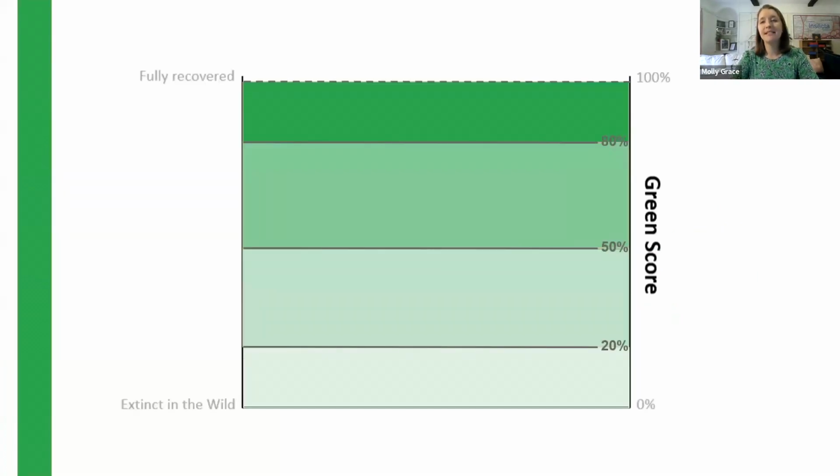If a species met this definition of a fully recovered species, it would get what's called a green score, a measurement of recovery of 100% up here. Of course, unfortunately, most species are not meeting that definition. They are not viable and functional throughout their historic range. And so that score can vary from 0 to 100%.